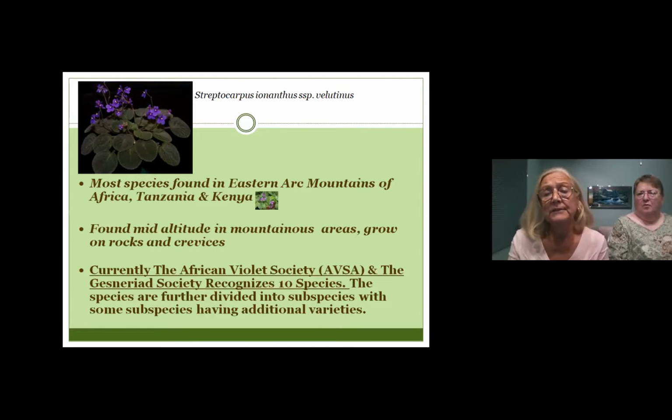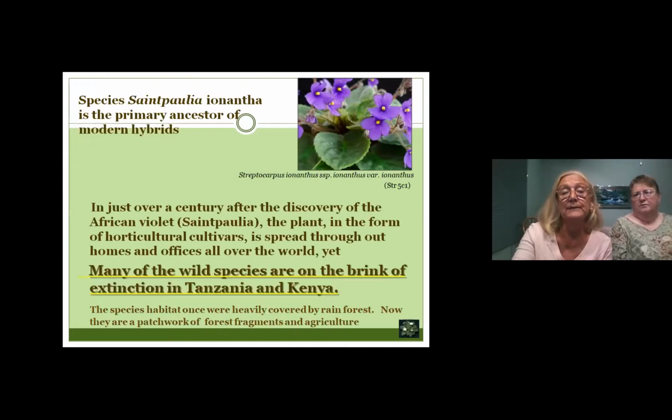The species, when you grow them, they are more challenging than a regular cultivated African violet. I find I have to put a lot more perlite in the potting medium just because they are used to growing in rocks and crevices. Currently, the African Violet Society and the Gesneriad Society recognize 10 species, and the species are further divided into subspecies, and subspecies have varieties and subvarieties, so naming can get kind of crazy.